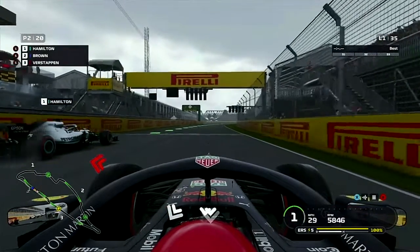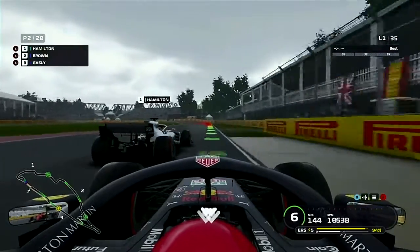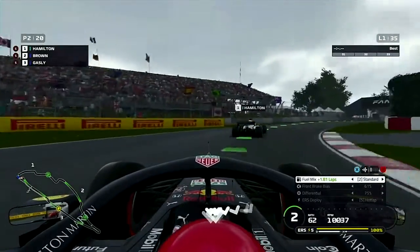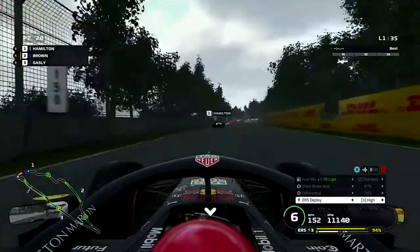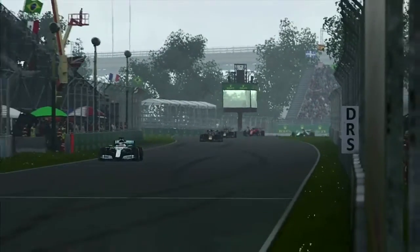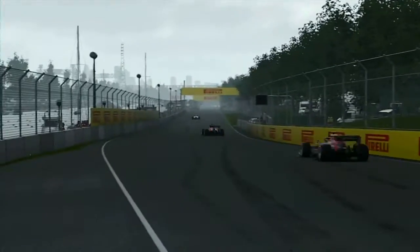This is a replay of the start from my point of view. You can see I tried to go to the outside, we actually go on the grass. I probably should have done the switchback, tried to go to the inside, try and be a little bit more aggressive, and we probably would have got past there, but who knows, we did what we did and we can't change it now. But you can see Hamilton's flying away, but nothing really was happening.